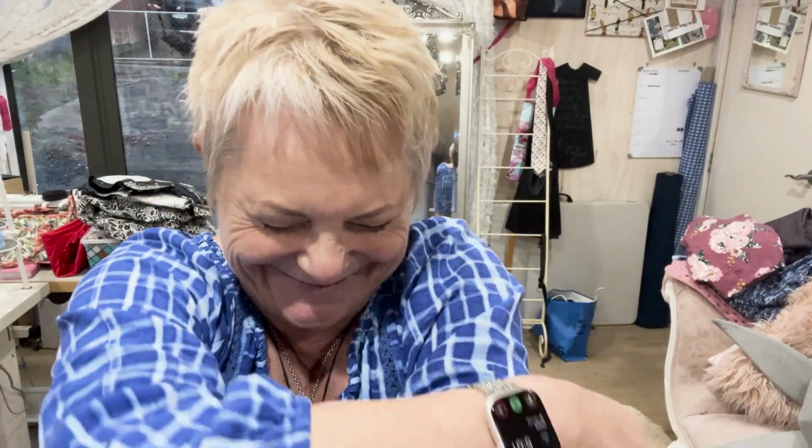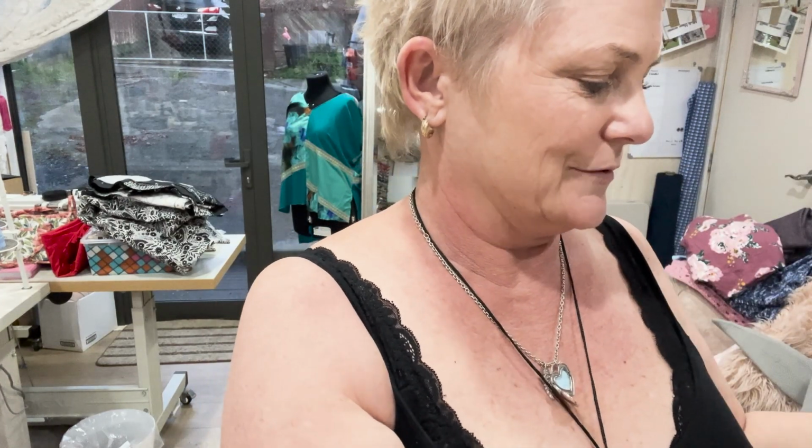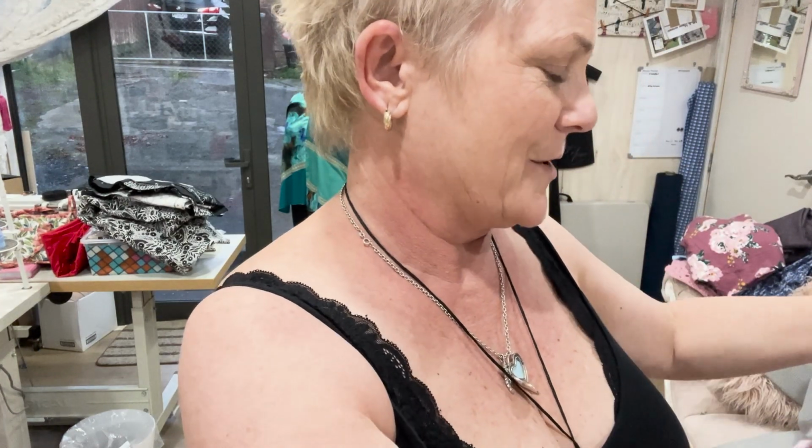So I'm going to just put this on. I haven't even tried it on. I've got a singlet on. Don't worry, I have a singlet on. Oh, hang on, a cami on. La, la, la. I call this, I have a name for it.